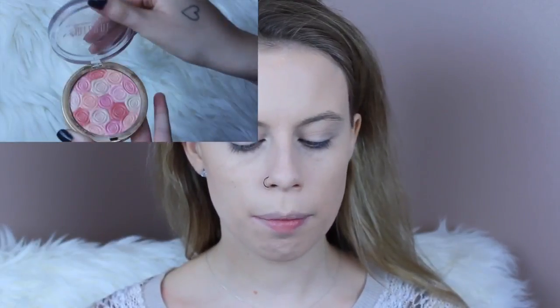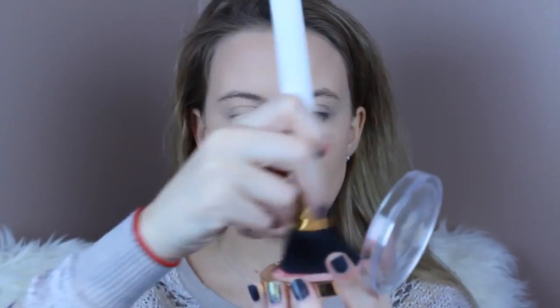Next, I will be putting on some blush. I have a Milani blush that has roses and it's just a bunch of different colors. So I'm just going to swirl that together, tap off the excess. I'm not a big blush person, but I like to add a little bit of rosiness into my cheeks. Just put on the apples and brush back.